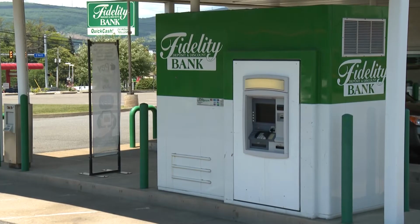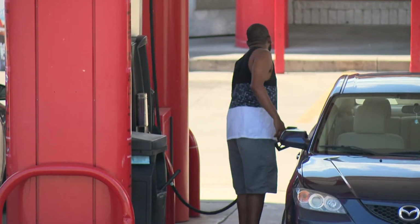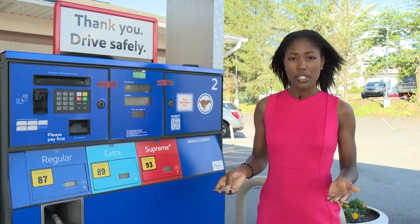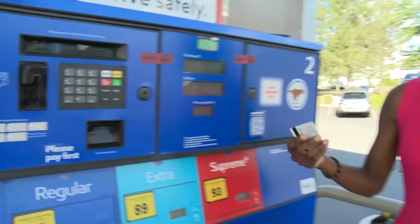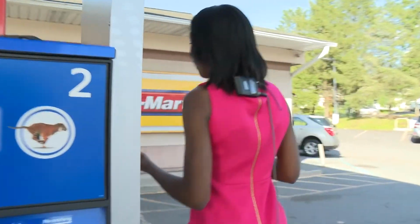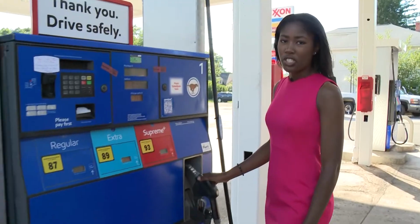This all seems scary, but fortunately there are measures you can take to protect yourself right off the bat. Before you use your card to pay at the pump, look at the card reader and the keypad to make sure everything looks normal. If you're not sure, head over to the next pump to compare. If it all looks okay, then you can start filling up your tank. When you're using the keypad, shield the numbers with your hand as you type them in.